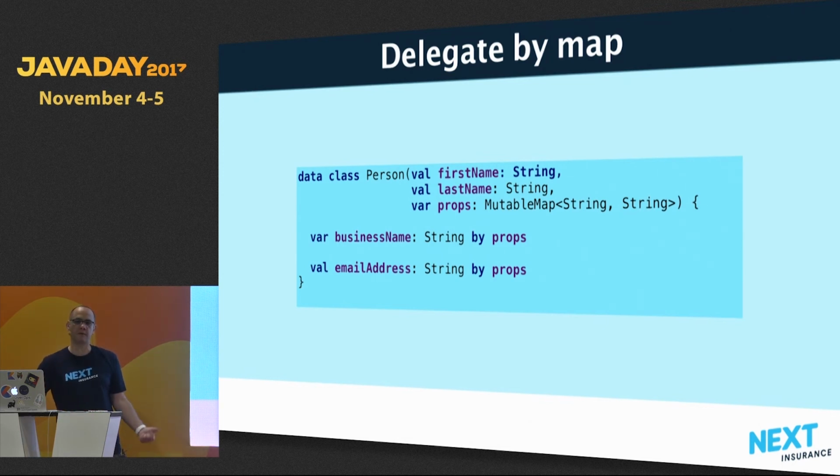So that is another way to eliminate nulls, because when you access business name, if it doesn't exist in the map, it will throw a meaningful exception. And business name is always non-null. So that's about nulls.